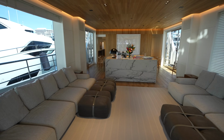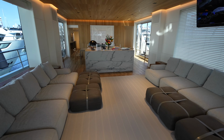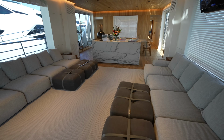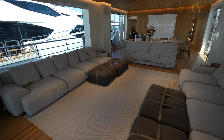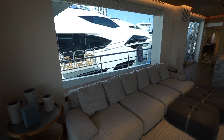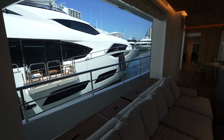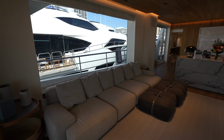And then through these doors, we will enter the main salon. And one thing you'll notice throughout this yacht, you have a theme. They went with so much natural wood as the accent pieces, and I think it looks really good. As you'll see, you have an absolutely massive floor-to-ceiling window. And you have the low couch, so you can really get a lot of natural light with this window. It doesn't block the view.